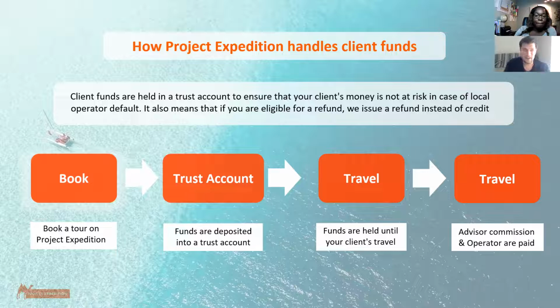What's more, if the local operator does run into issues, and unfortunately this has happened a little bit, say you book a tour today for Italy in September, and that operator goes out of business in a month or two, it's obviously a problem for the tour, but from the money point of view, you're 100% safe because we're holding it. So if that does happen, even though the local operator goes bankrupt, we can still refund you. So you don't have to worry in those cases as well.